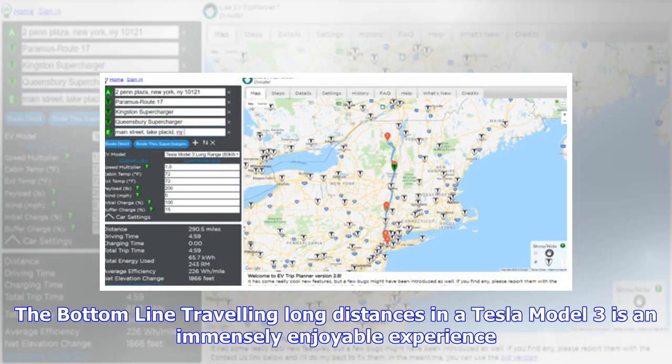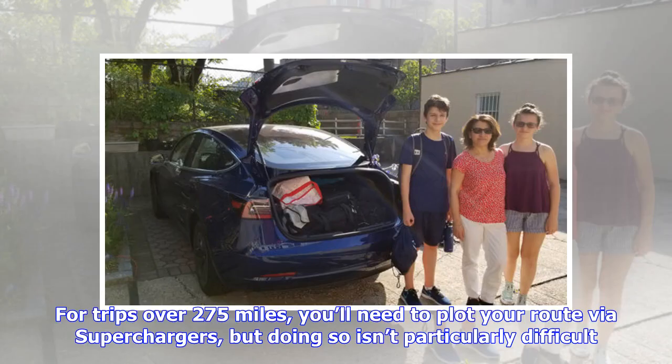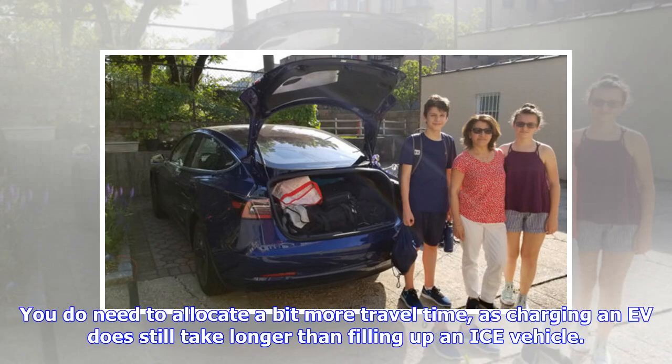The bottom line: traveling long distances in a Tesla Model 3 is an immensely enjoyable experience. The ride comfort is great, autopilot is superb, and entertainment options are plentiful. For trips over 275 miles, you'll need to plot your route via superchargers, but doing so isn't particularly difficult. You do need to allocate a bit more travel time, as charging an EV does still take longer than filling up an ICE vehicle.